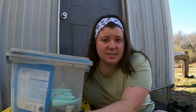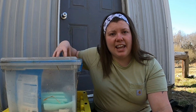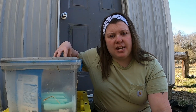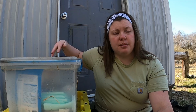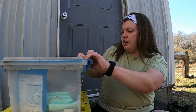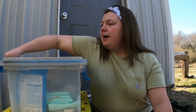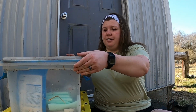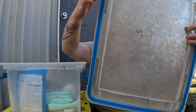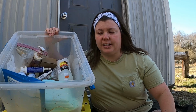But I also know I'm missing some stuff, so I want to go through and make a list of what I need to buy. I like using a tote because I use it as like a table in the middle of kidding, so I can set stuff up here as I go. This thing is nasty because it stays in the barn. I also like having the tote with the seal because then the stuff in it stays pretty clean.